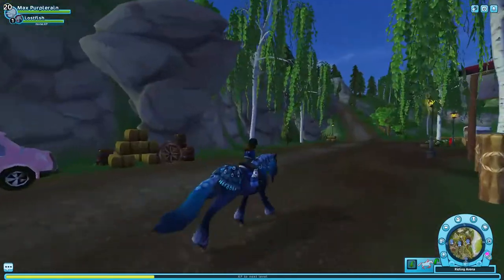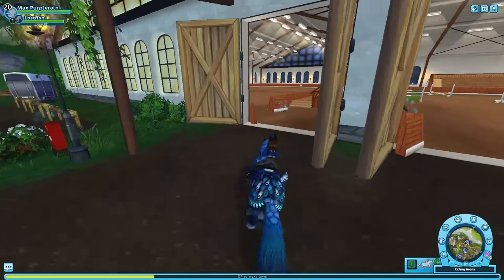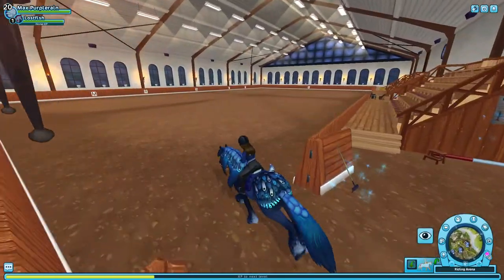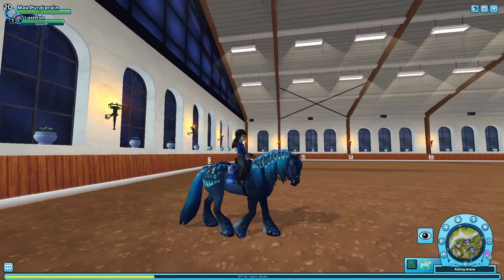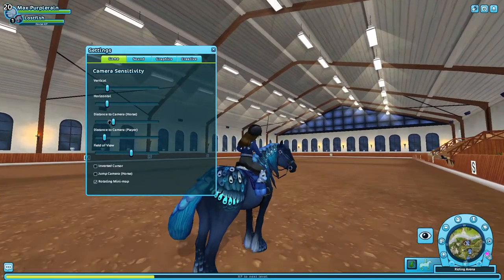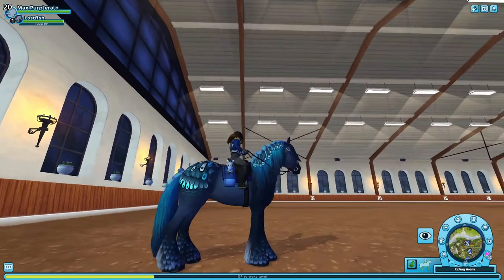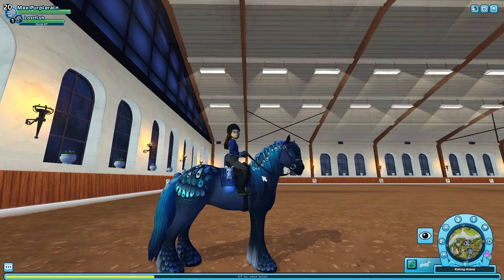Avoiding looking. Okay, there's good lighting in here as well. That's it. I will actually just bring it in a bit so I can look at the gates. I guess, can I not move it down? Walk.